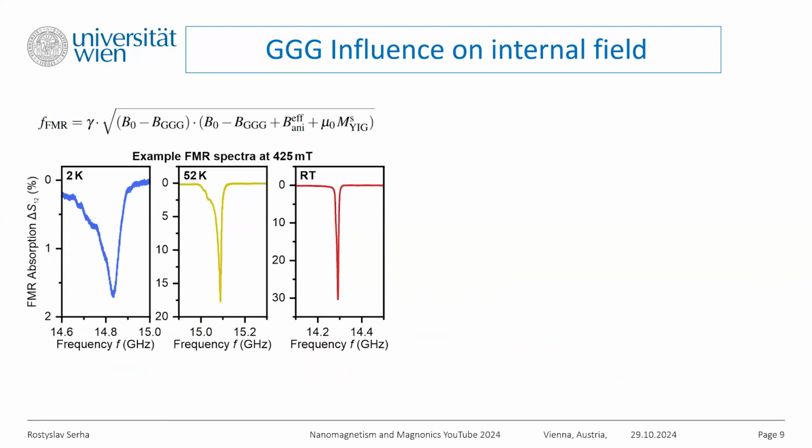Here you can observe some example spectra from our measurements. Notice how lowering the temperature not only affects the frequency, but also significantly alters the shape, width, and amplitude of the spectra, especially noticeable at 2 Kelvin.